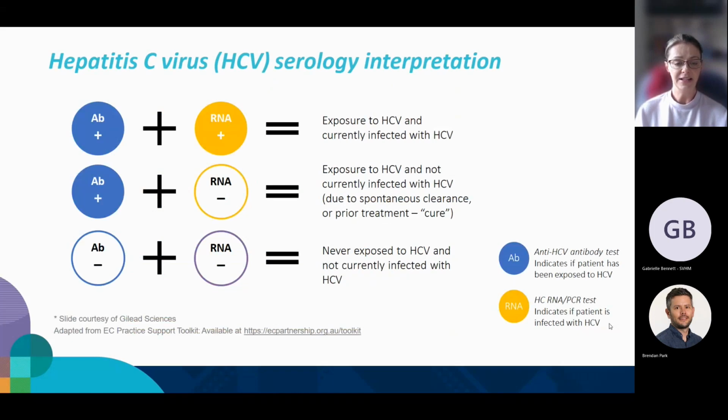So a positive antibody and a positive RNA will indicate that the person has been exposed to Hep C and they are currently infected with Hep C. A positive antibody but negative RNA will tell us that there has been exposure at some point in time, but the person is not currently infected with Hep C, and that may be due to spontaneous clearance of the virus, which occurs in about 25% of people in the first 6 months of infection, or prior treatment, which we now call a cure. And a negative antibody and negative RNA or negative PCR will tell us that the person has never been exposed to Hep C and is not currently infected with Hep C.